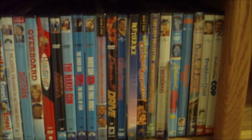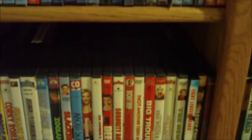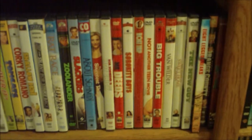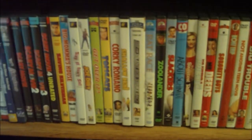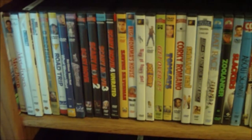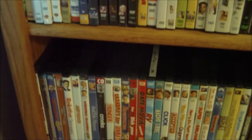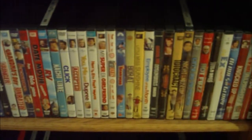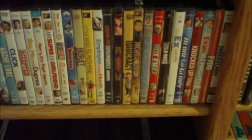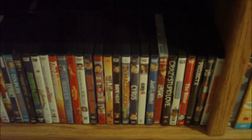I've actually gotten rid of quite a few DVDs, gone through and pulled out ones that I really hated or just didn't interest me anymore. And I've actually had quite a few copies of the same movie for certain movies, like Police Academy, a couple other movies like that.